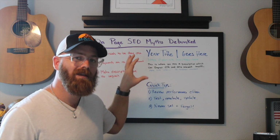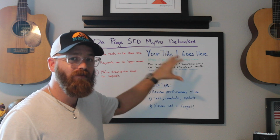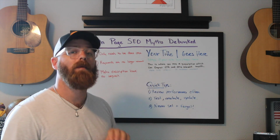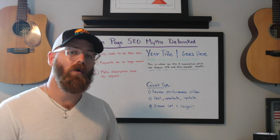Treat this, honestly, like you're creating ads for your website. This is how it's going to operate. And really, you're looking at free ad space. So you want to make sure that you have meta descriptions that accurately describe what you're doing, what that page is about, and making sure that it really meets the end goal.